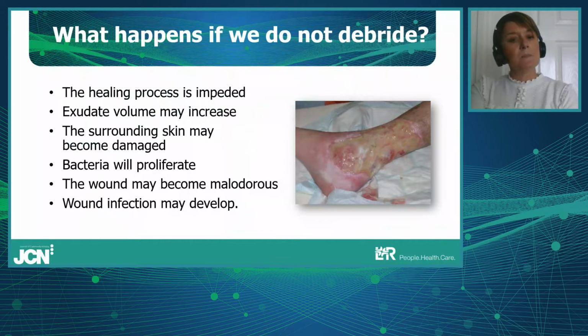But what does this mean to you as a healthcare professional if we don't debride? Well, the amount of visits and time spent on the wounds may increase. There may be an increase in dressing and product spend, not to mention the impact that this may be having on the patient's well-being.